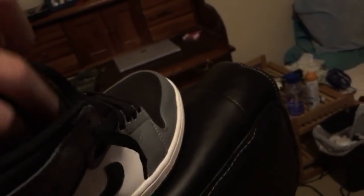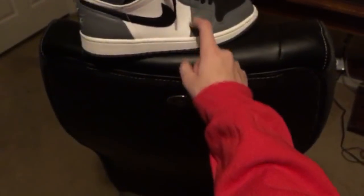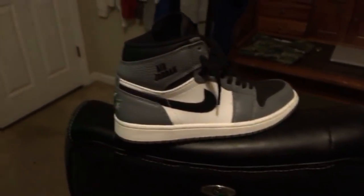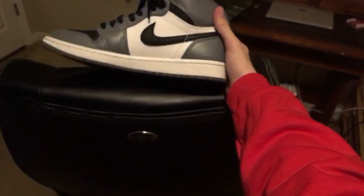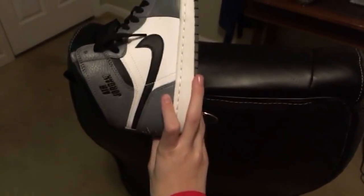I'm not sure what these 1s are called either, because Foot Locker does not have names online. It just says Air Jordan Retro 1. I'm not into 1s so much. They're not easy to dance in. But, I mean, I guess they look cool, so... Yeah, I wear these every once in a while. Because I was, like, having a pair of 1s on me.